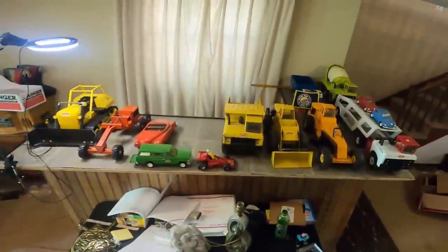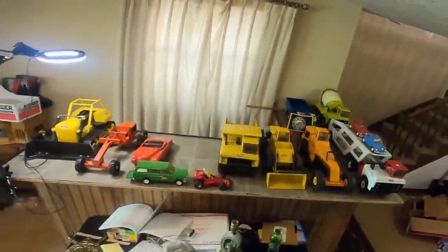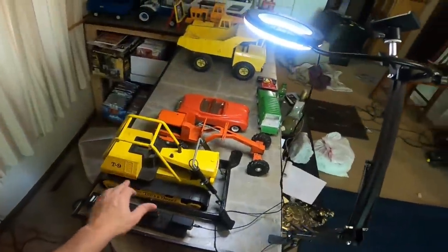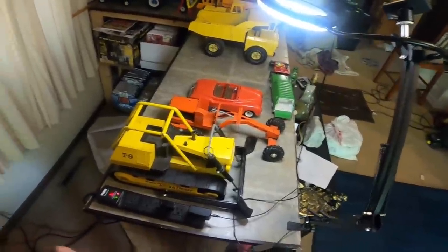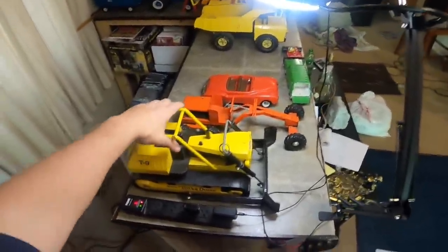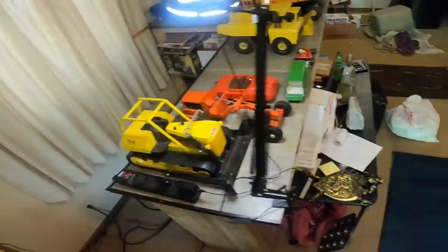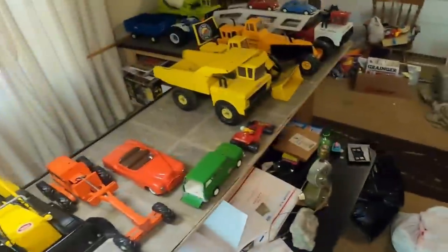Here it is. Here is the toys that I got from that job, and I could not be more excited. Let's just start off at this end here. We've got the Mighty Tonka Dozer T9. Don't know anything about them. I'm into the trucks and cars, but man, this is so freaking big. I don't ever remember seeing a dozer that big before. We'll come back to the rest of these.